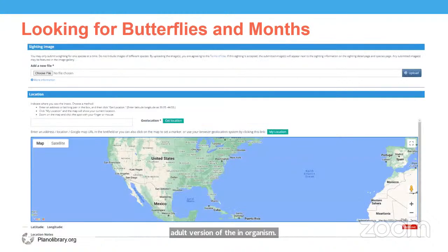And then you'll want to upload a picture of what you saw. Make sure that you are uploading pictures of the same species. Do not upload more than one species at a time. The location where you saw the insect, you can enter your address and click Get Location. You can click My Location if you have location identification enabled on your browser, or use the map to navigate to your location. Again, if you have any notes about the location, you can add them here, but they are not required.